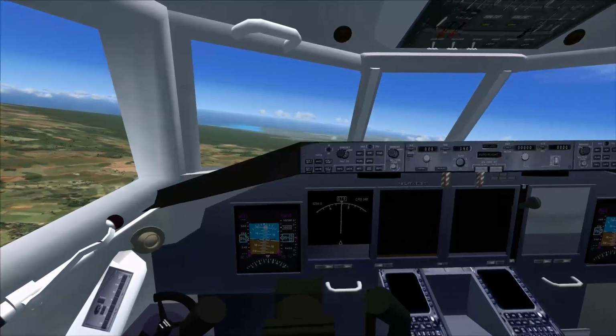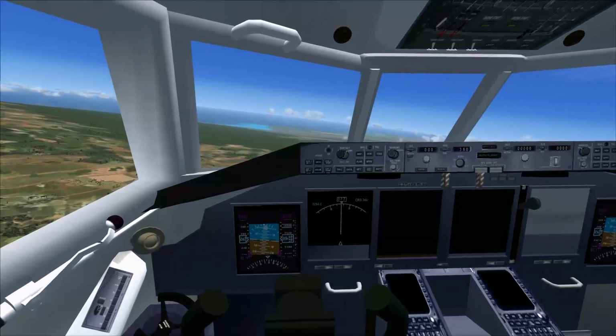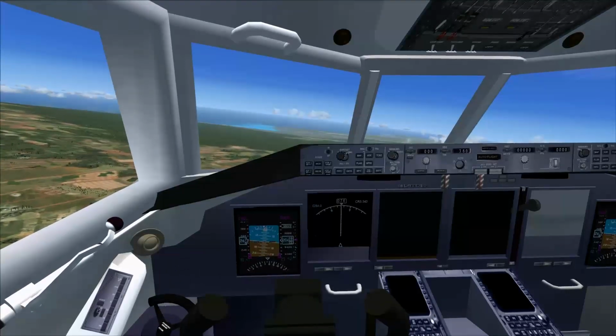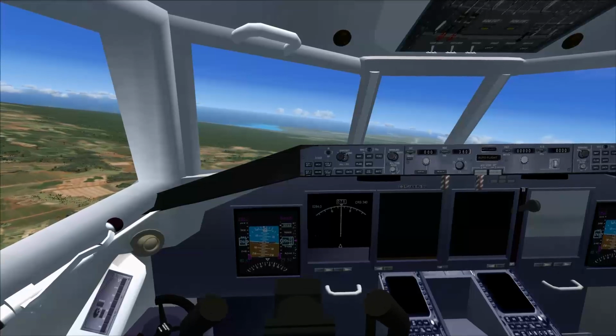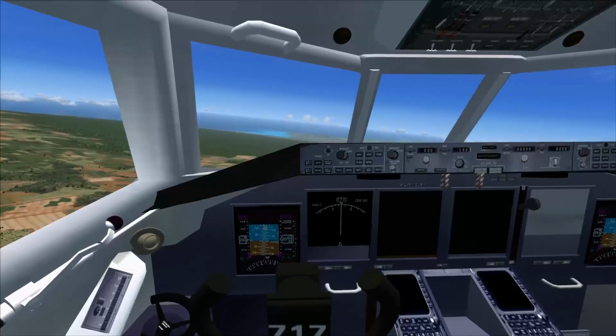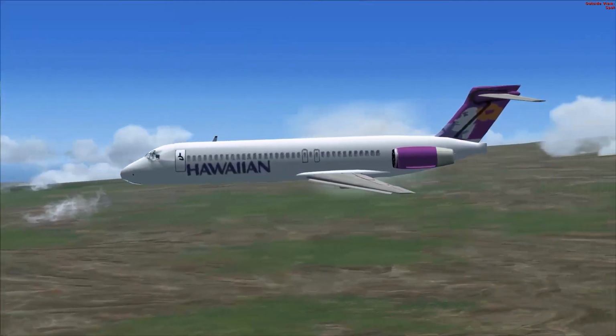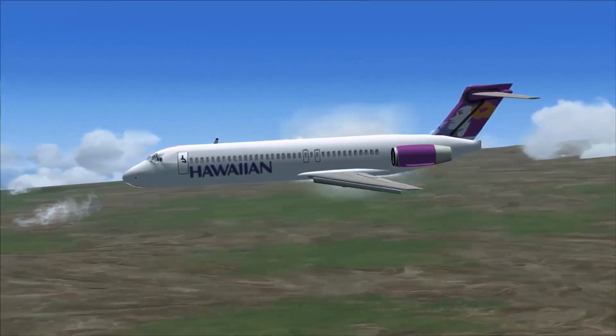Passengers like the bigger aircraft. It feels safer to a lot of people. Even though, honestly, there's no difference one way or the other. But people have a perception. Now, this aircraft is no longer in production. The 717 is, of course, no longer in production.